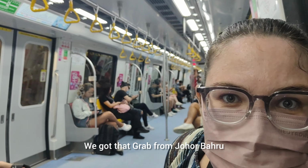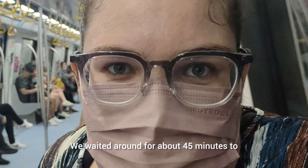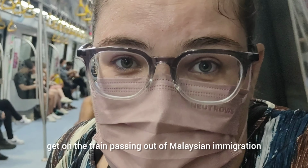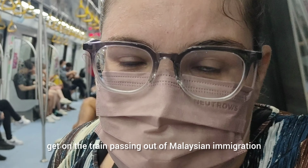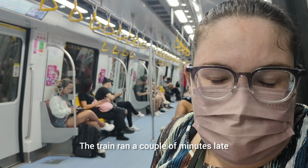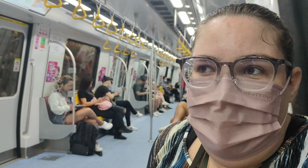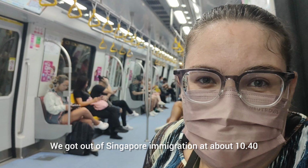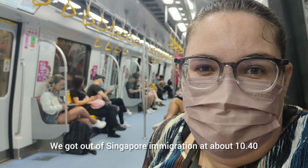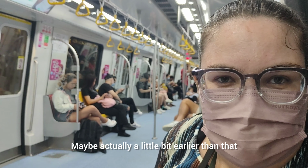We got that Grab from Johor Bahru that was 20 minutes. We waited around for about 45 minutes to get on the train, passing out of Malaysian immigration. The train ran a couple of minutes late, got us to Singapore at about 10:15. We got out of Singapore immigration at about 10:40, something like that, maybe actually a little bit earlier than that.